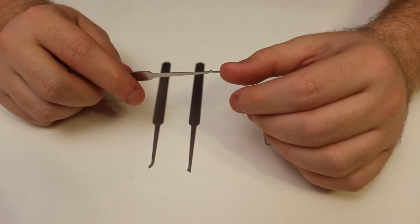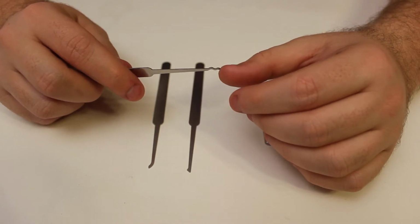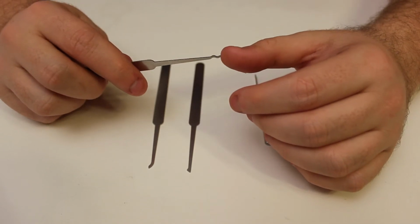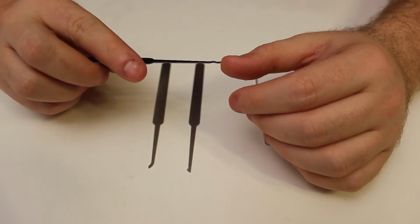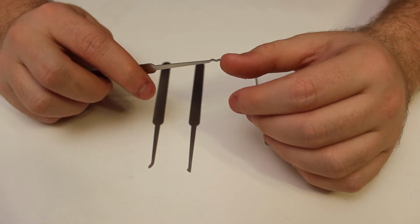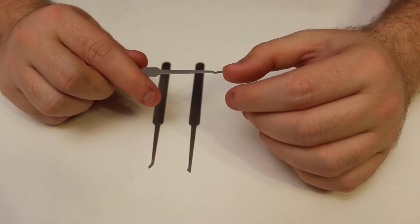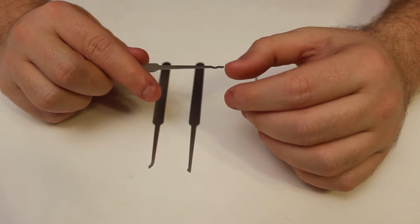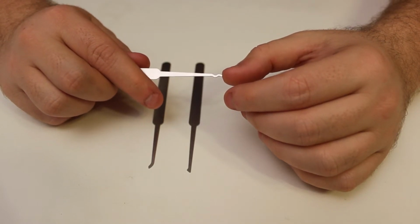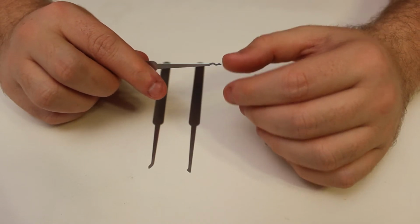Eventually what can happen is all of the pins can hit the shear line around the same time, or they can all just set really quickly one after another. Then you can turn the plug, and then you can open the lock. So these are really good if you get really lucky and can open a lock really quickly. This is always the first thing you want to use. But if it doesn't set the lock immediately, then you want to move on to something else.